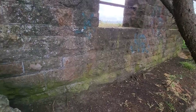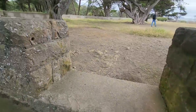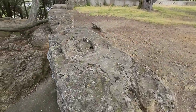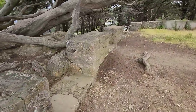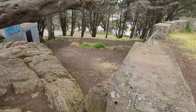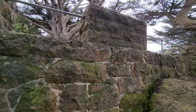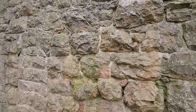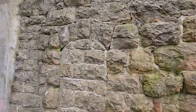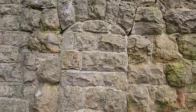What's weird about this castle-like wall is different styles of construction. See how this has been? It's like the mortar is different. Patched it, and then this apparently was a door. Why else would you have an arch like that?